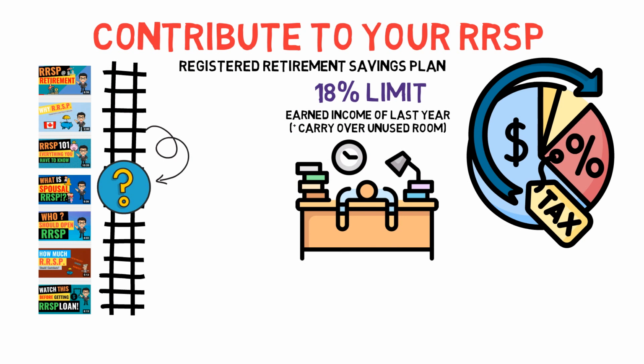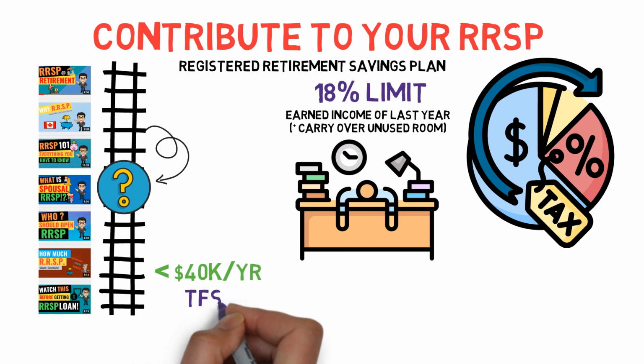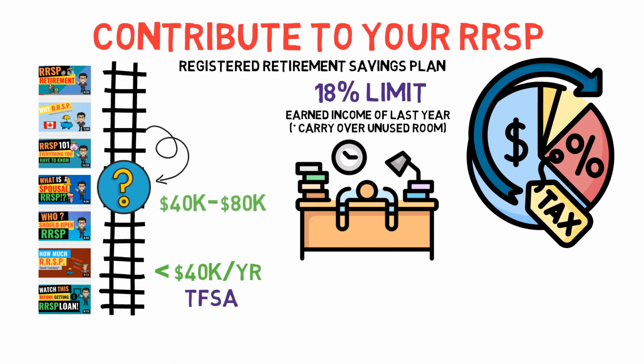The first tier is an annual income up to about $40,000. In this tier, doing RRSP may not impact that much. Maybe it's more beneficial to do tax-free saving. The second tier is between $40,000 to $80,000. If you have extra cash flow that you can put aside, then RRSP is a great place to save. And the third tier is an annual income above $80,000, and you definitely want to look into the RRSP.